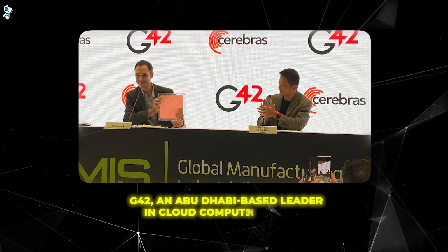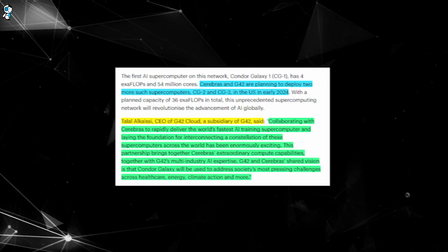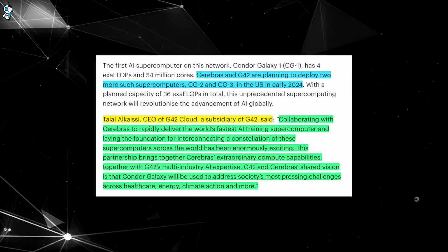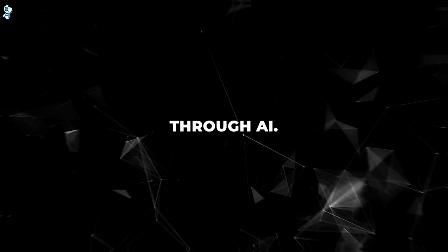Cerebras systems are already being utilized by pioneering customers like G42, an Abu Dhabi-based leader in cloud computing and AI. G42 plans to deploy over 500 of the Wafer Scale Engine 2 chips to accelerate workloads across industries. A major focus is advancing healthcare through AI.